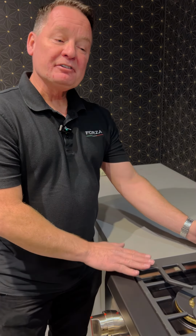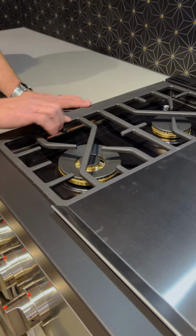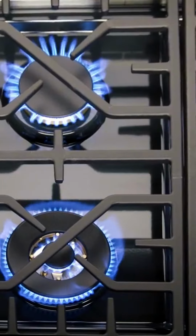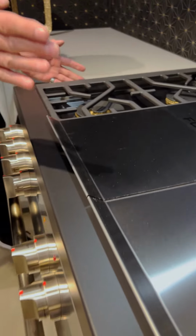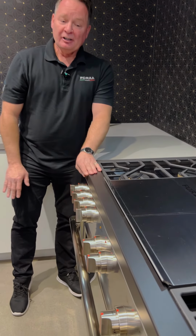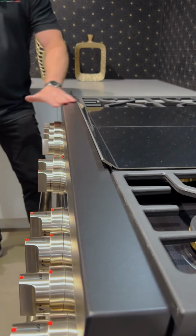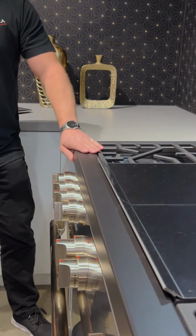Forza has an Infinito Grate System. Not only is the infinity sign integrated into the grates, it also, as you can see, allows you to cook across the entire surface of the range. Because of this integrated bullnose, you don't have to worry about scratching the surface of your stainless. Pull the pan across, and there's no challenge of scratching your range.